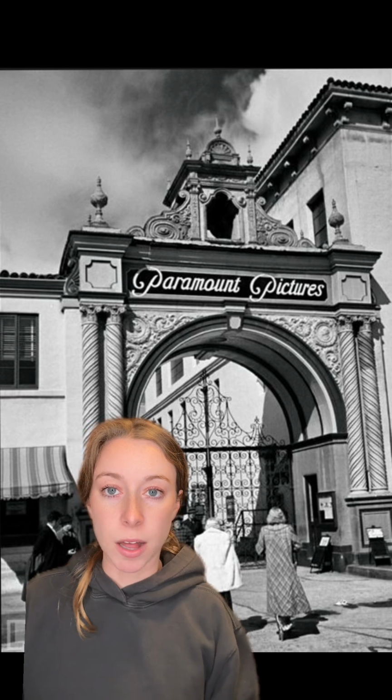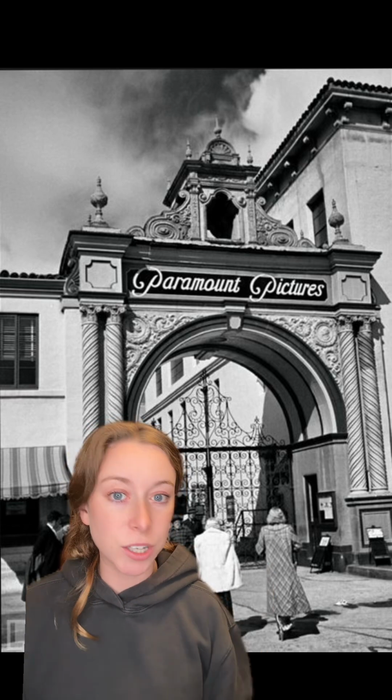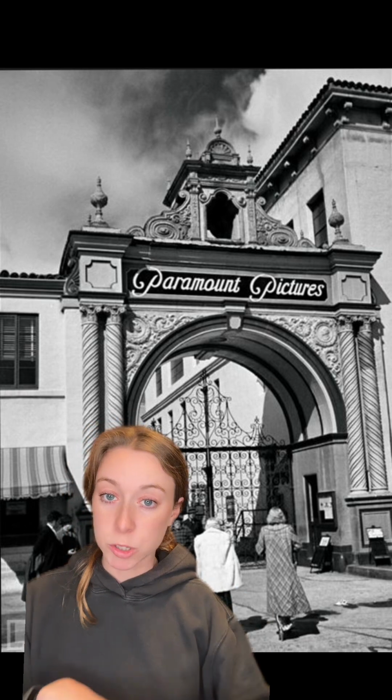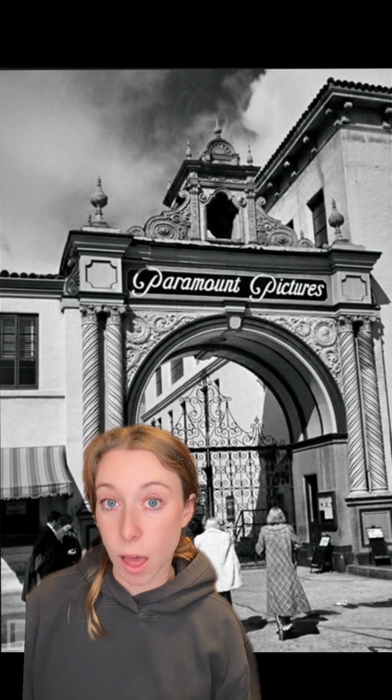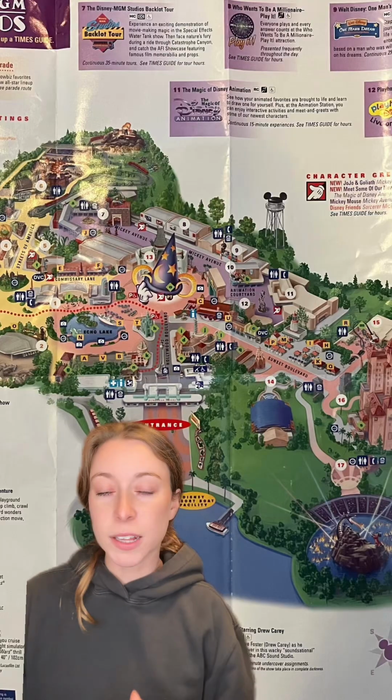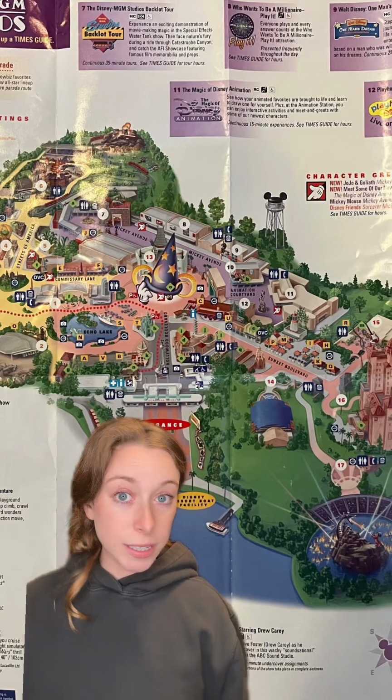In the early days of Hollywood, the real Hollywood, the golden age, let's say, studios had these huge gates. And these marked the exits from the streets and the entrance to the back lot. And when Disney was building MGM Studios, they did that exact same thing. Let's take a look at a 2005 map where you can really see this perfectly.